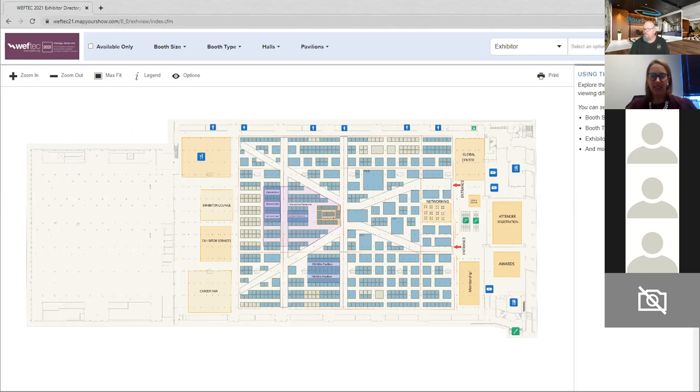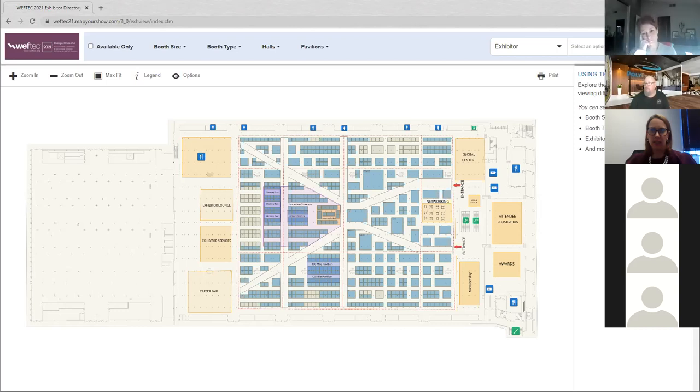What happens to the booth reserved? I missed the first 5 minutes. Maybe you covered it already. The booth reserved for 2020. That space, I guess, is not in consideration now, is it?